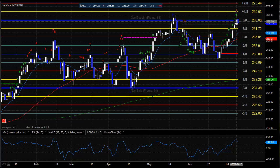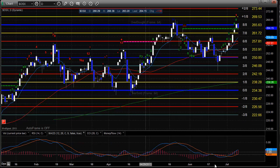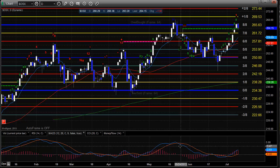If we get back up above here and try to push higher, we're going to have resistance at the plus 1/8 level at 269.5. Support is really going to start coming in at 261 3/4, and then the 10 EMA if we track back to the downside here. Keep in mind that MACD is in a positive state here. We crossed back above the zero line, but we didn't spend a whole lot of time below the zero line to recharge. So this is really more or less just a continuation type move.